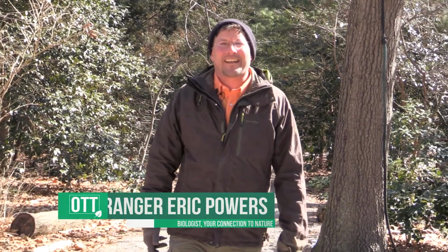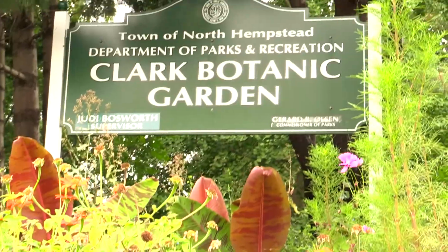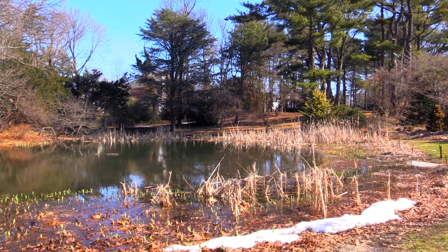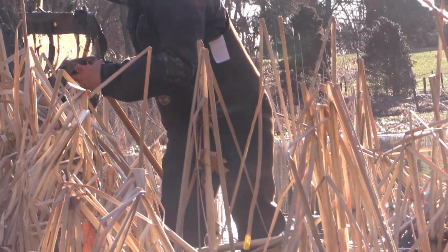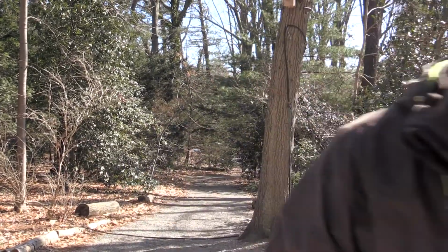Hello, I'm Ranger Eric, and today we're in Clark Botanic Gardens in the town of North Hempstead. And here is where we're going to explore vernal ponds. This is one of nature's most fantastic mysteries. These vernal ponds are temporary pools that our amphibians depend on to start their life cycle. And it's all happening right now in the pond right over there. So join me and let's go explore.